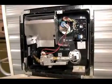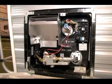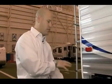As we continue to move to the back, I'm going to talk about the water heater here. It's not a real exciting thing, but it's very important for customers to know. This is a gas and electric water heater. So this water heater works on both gas and electric. That comes no charge with this model.